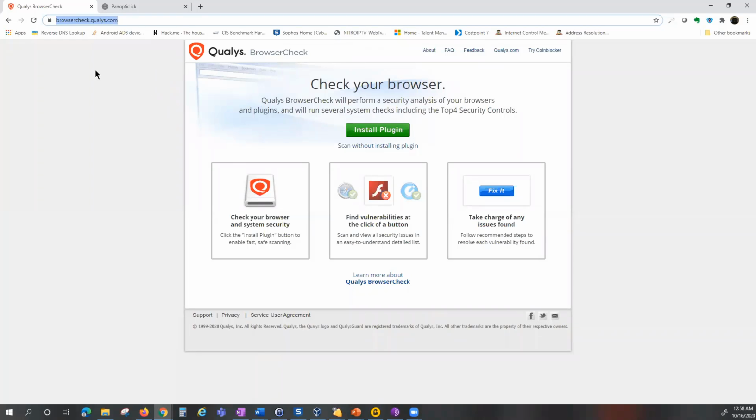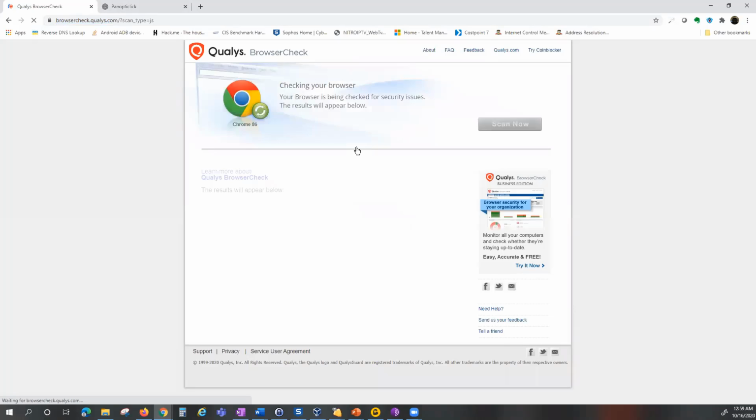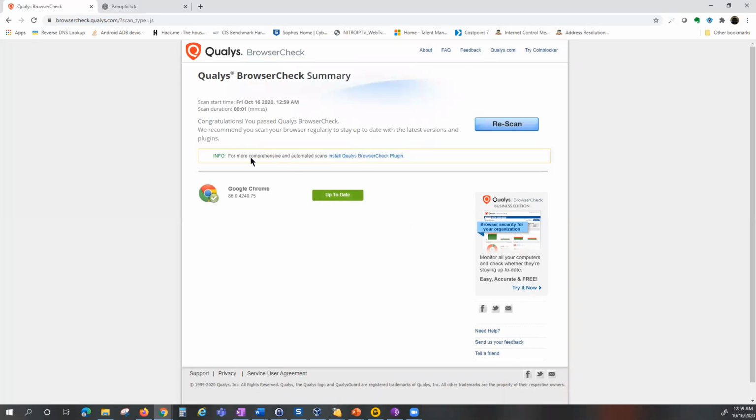So we're going to test the Google Chrome browser, and we're going to click on scan without installing. This will test our browser to see if it is missing any security update. And as you can see, this browser is not missing any security update. It says, congratulations, you passed the Qualys browser check. So it means that we are up to date with our Google Chrome.